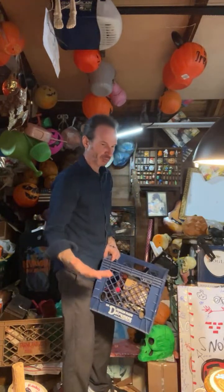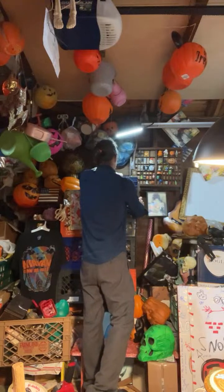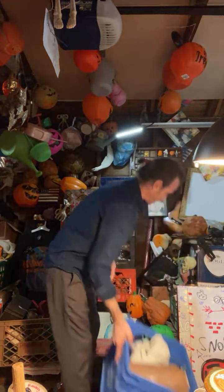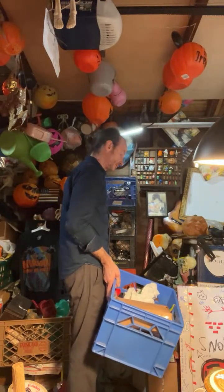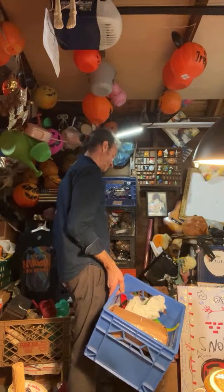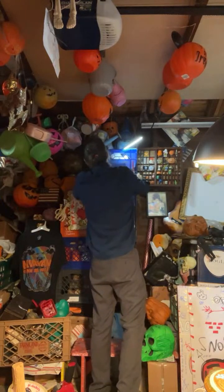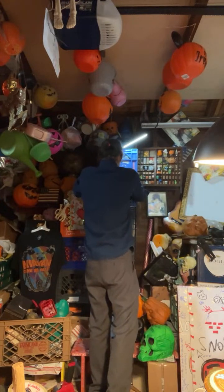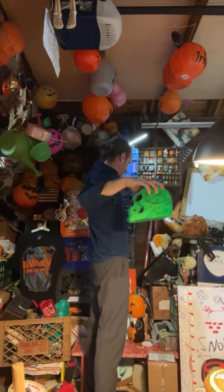Alright. Good thing is I have so much more room now. I can reorganize. But the thing is I have to record where I put stuff for eBay in my SKU. Otherwise I forget where it's at and then you're screwed. Alright. Thinking out loud. And then I think this is gonna go to my eBay or my brick and mortar: neon foam skull.